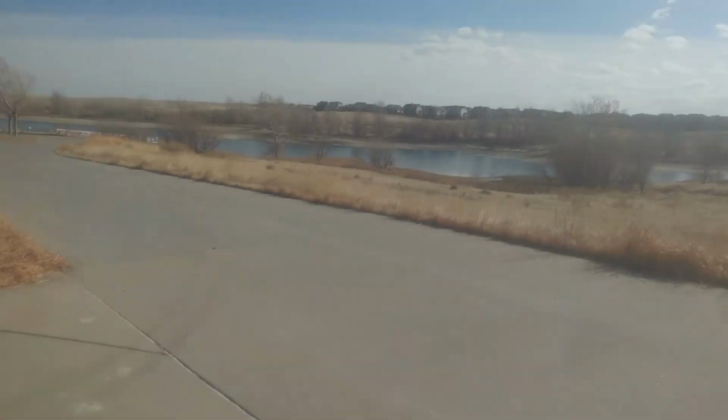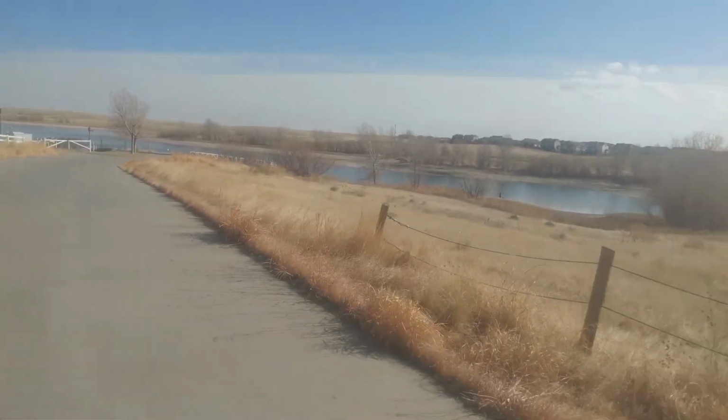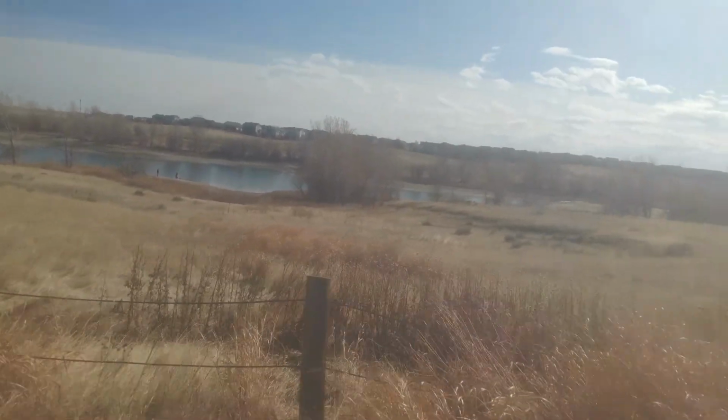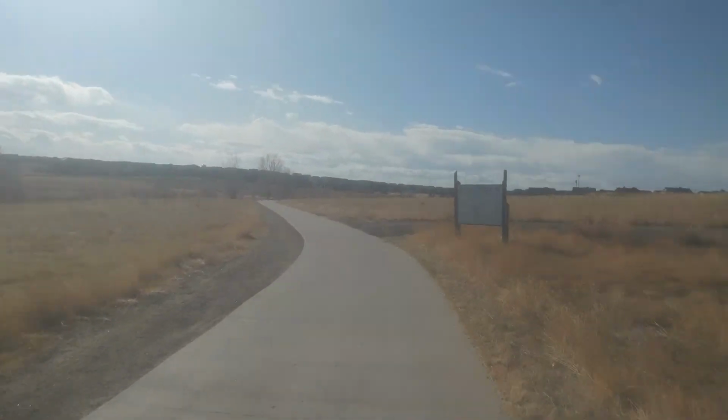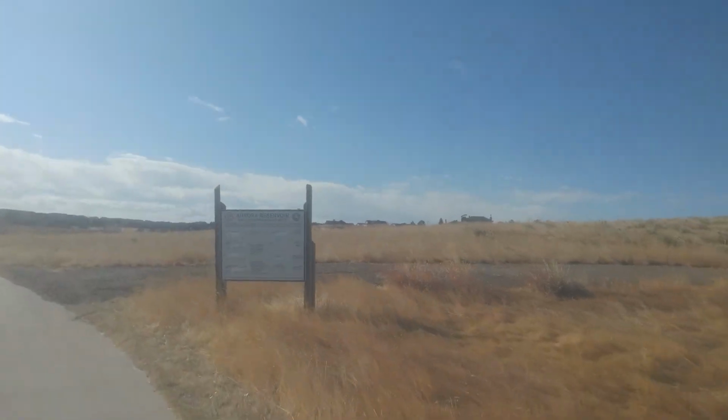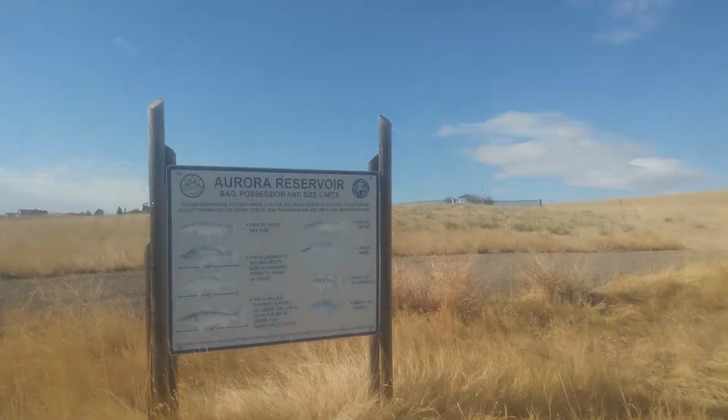So, last few glimpses of the reservoir up close. We're definitely wrapping it up. I can start to recognize a few of the things around here. Oh, this is kind of cool. A little sign showing you some of the fish.